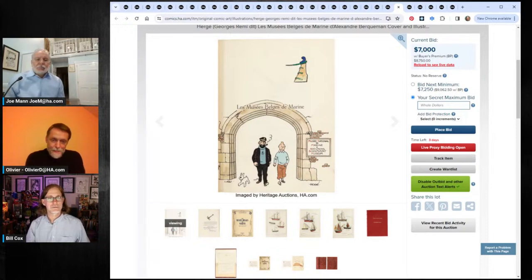So I'm very happy that we are able to offer that to Heritage clients. Well, very unique item. I'm sure it's going to do pretty well.